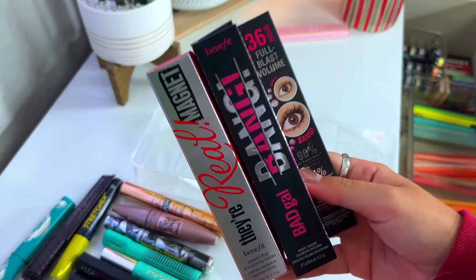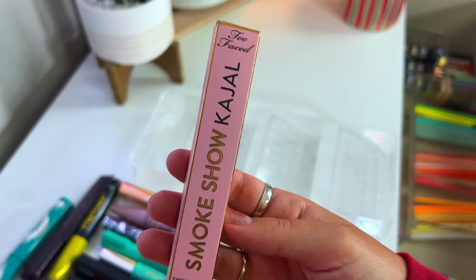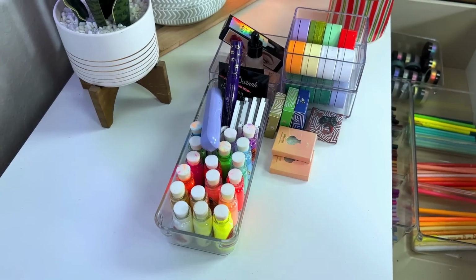These are two backups. I'm gonna hold on to these because you can never have enough backup mascara. And then we have a Smoke Show liquid liner, but I'm gonna go ahead and pass this along because I'm never gonna use this. Okay, so now we're starting to move on to my liquid shadows.